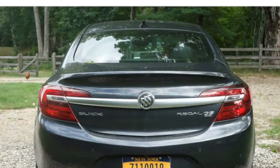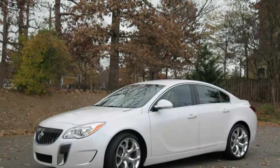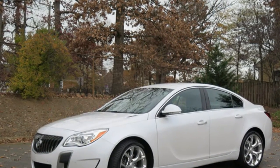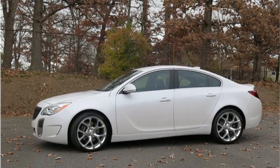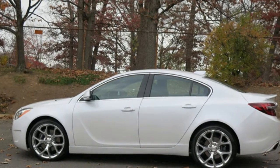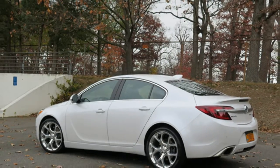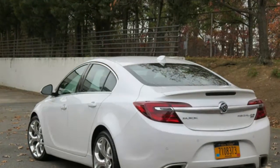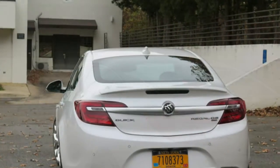The Regal's seats are quite comfortable and supportive, even for longer drives. The front bucket seats in the GS trim are especially comfortable and offer more side support. It's the backseat passengers who will likely feel cramped, due to the Regal's sloping roofline. The design looks good, but it comes at the expense of backseat roominess, which is usually quite important to midsize car shoppers.